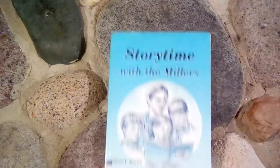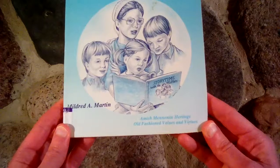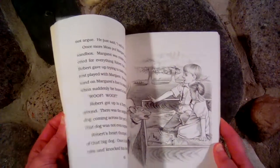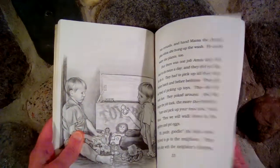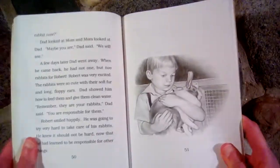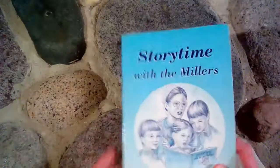And then we read Storytime with the Millers, Amish Mennonite Heritage, Old-Fashioned Values and Virtues. These are just shorter stories that teach character, and they're actually pretty interesting too. After Heidi, it only took a few days to read, and it was a lot lighter, but she enjoyed it, and I enjoyed it, and they teach character. Storytime with the Millers was next.